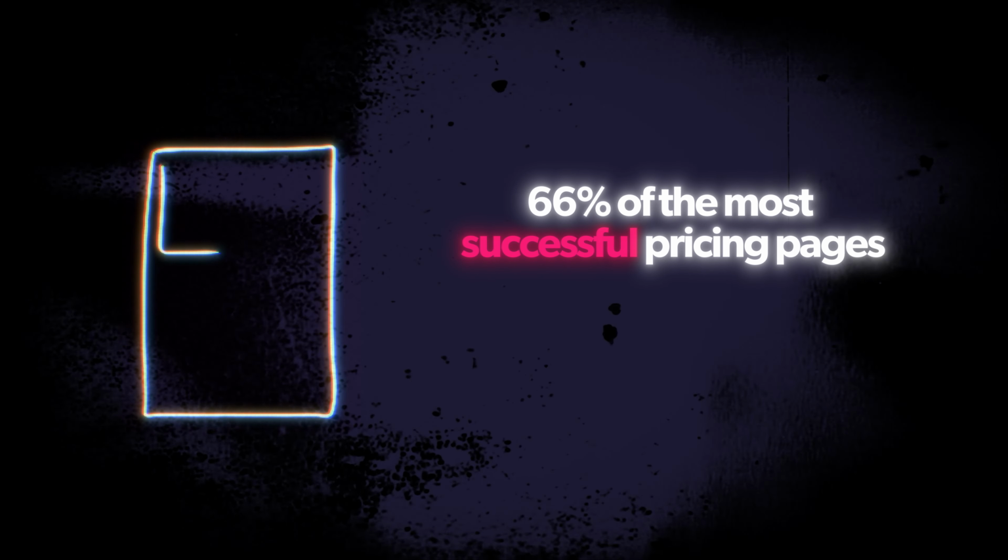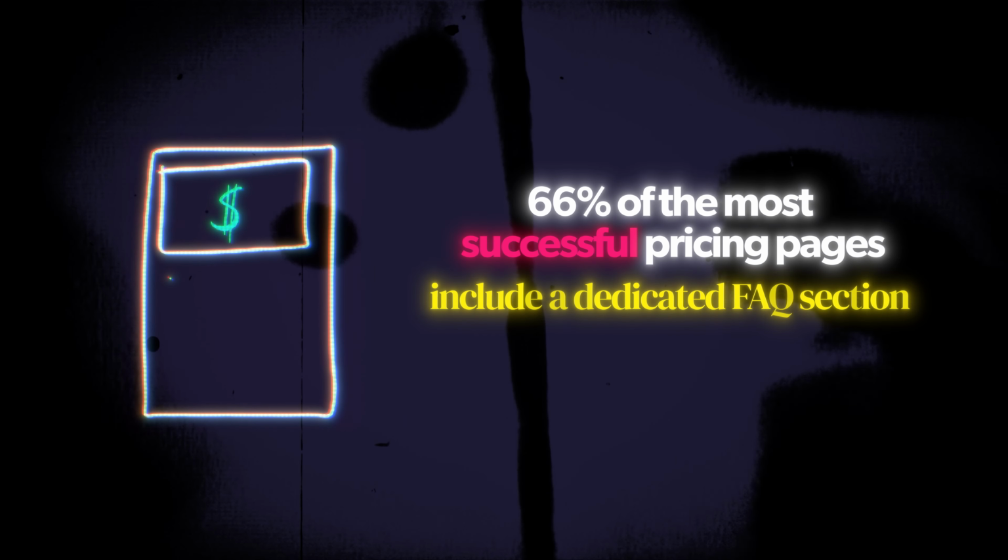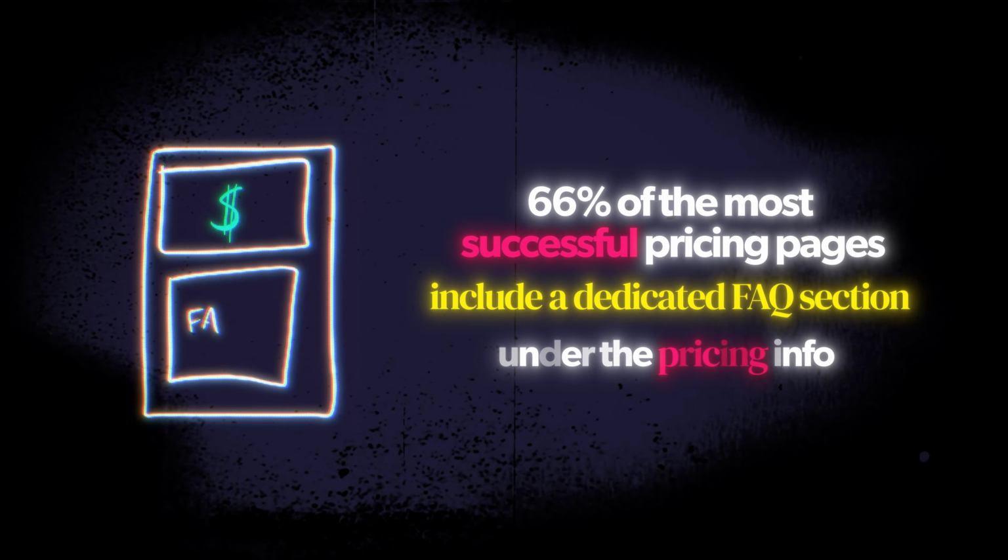Okay, now it's time for step 3, where you want to add a really important section to your pricing page: frequently asked questions. And this is a work in progress. So listen to your customers' phone calls and keep updating your own website to make sure you address that. Because if they can't find an answer, they're going to look at a competitor's website. Research shows that 66% of the most successful pricing pages include a dedicated FAQ section under the pricing info.